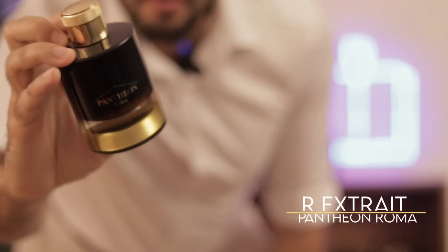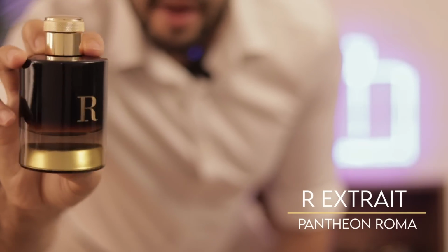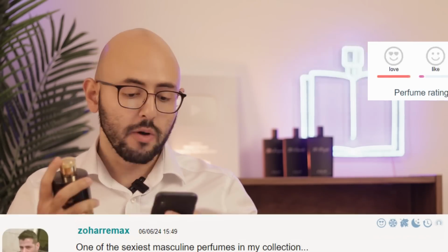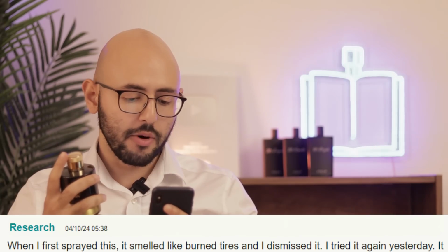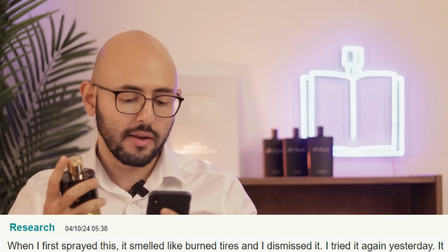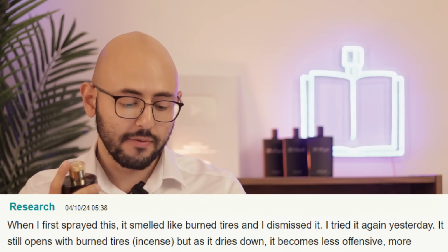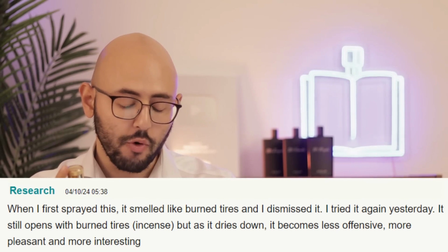First we have Pantheon Roma R Extrait, which has a rating of 4.47 out of 5. That's a big score. "One of the sexiest masculine perfumes in my collection. When I first sprayed this, it smelled like burnt tires and I dismissed it. I tried it again yesterday. It still opens with burnt tires, but as it dries down, it becomes less offensive, more pleasant, and more interesting."